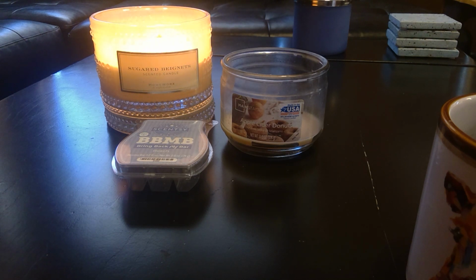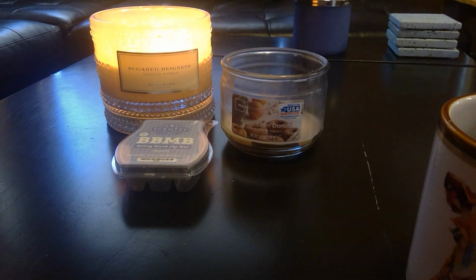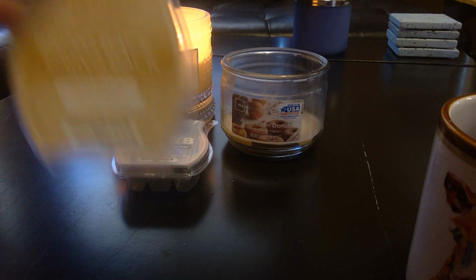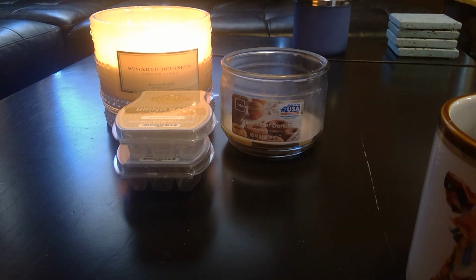Another Bring Back My Bar from a while ago, not from the most recent, is Perfect Oatmeal. And this was gross. This smelled like vomit to me, and I am so sorry. I don't know why I thought this was going to be so much different than what it was, but I don't even think you can get it, and it's yucky. So I tried it by itself just to see if maybe it would smell differently warm, and no, it was still very off-putting. So this was great with Johnny Appleseed, and that is how I used that one up. Would not recommend.